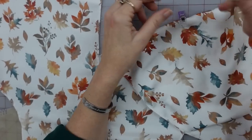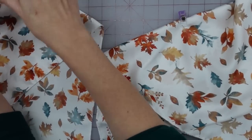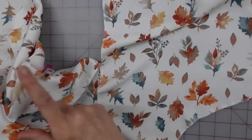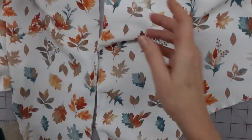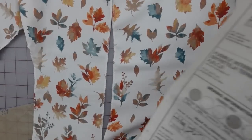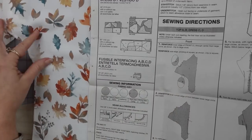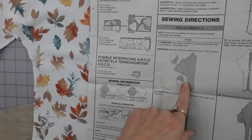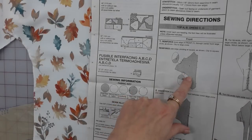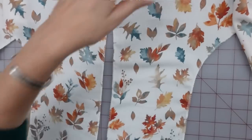All right, I have marked and serged around these two, and the right side to my late afternoon eyes looks so similar to the wrong side that I am putting little clips on my right side, so at a glance I can tell what is what. So the first thing I need to do is find my two little dots down here and up there. And because I used a red marking pen on fall leaves, my marks are kind of hidden as it is. But we're going to need to put some stay stitching, I'd say at least 1 inch on either side of the dot. And I would do that at the 5/8 inch seam allowance.